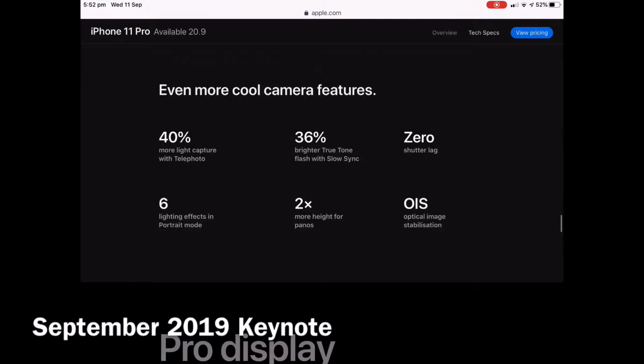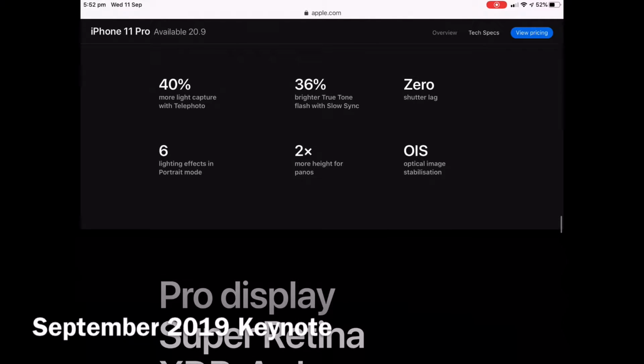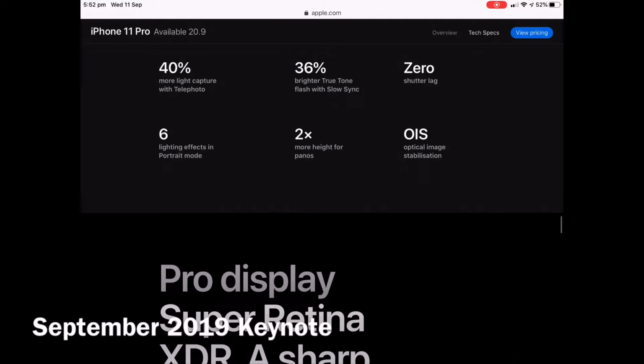Even more cool camera features: 40% more light capture with telephoto, 30% brighter True Tone flash with slow sync, zero shutter lag, 6 lighting effects in portrait mode, 2 times more height for the OIS. OIS is optical image stabilization.